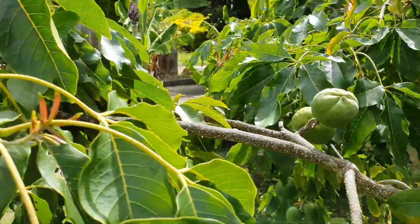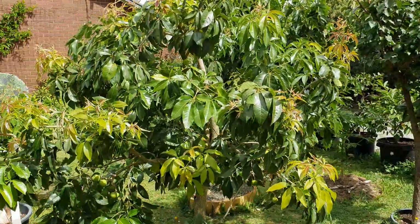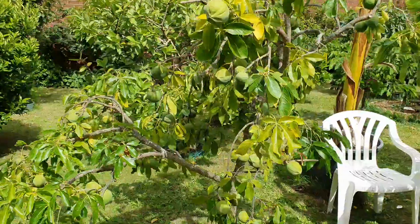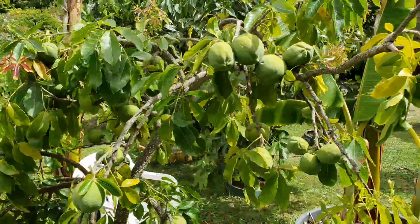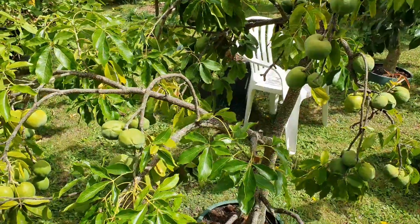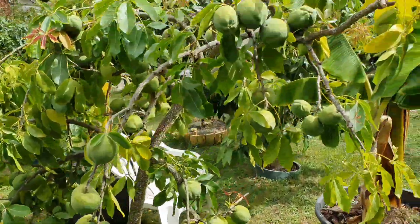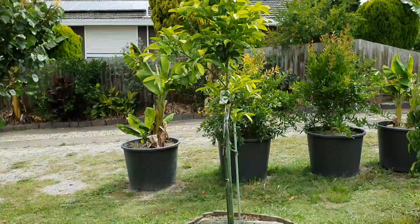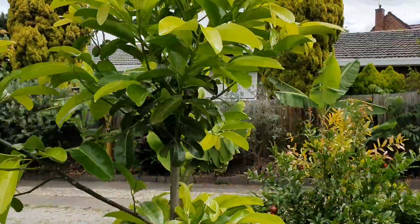Oh, sun's out. So, and there's the other one there, and the other one here. Look at it. There's more fruit than leaves. Can you see what I'm talking about? Right? The first one should be ready this month. February, yeah. Late February, they usually come. But most of them come in autumn, around April and May, like the feijoa.